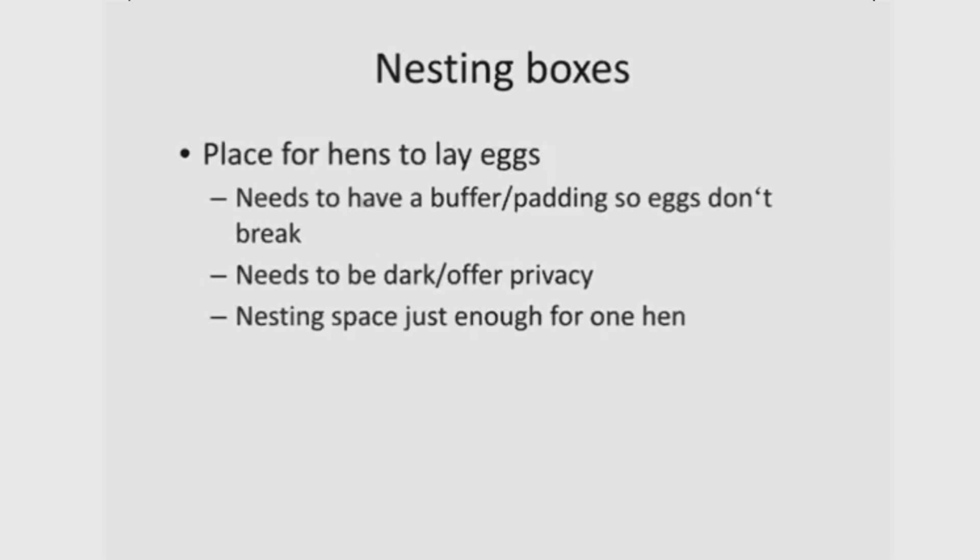Wow, it's raining. Anyway. Okay, any other questions? All right, so nesting boxes. Sorry if the rain is too loud. I'm outside. Actually, even if I'm inside, it's going to be loud anyway.